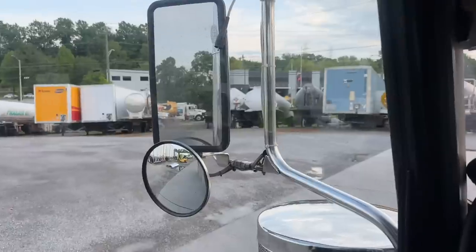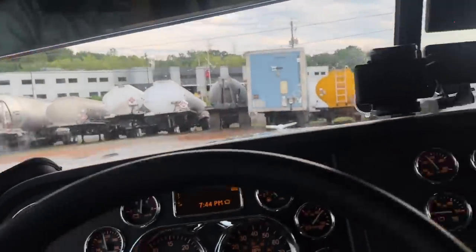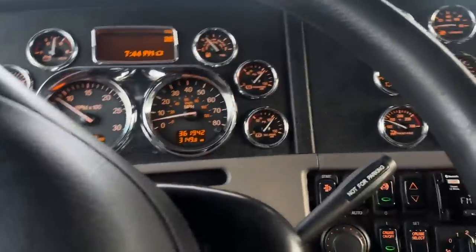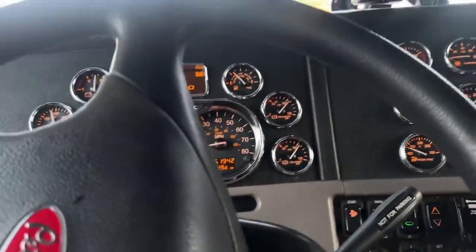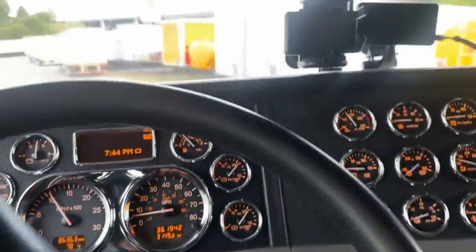Are done. Pretty productive day. I gotta get home and do some dispatching, but we're gonna run it through the scales right here in Knoxville and see if we can't get a good inspection real quick.